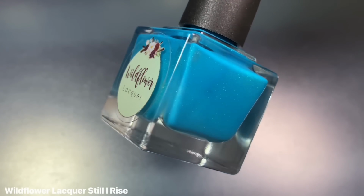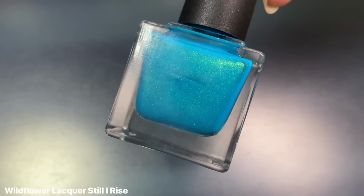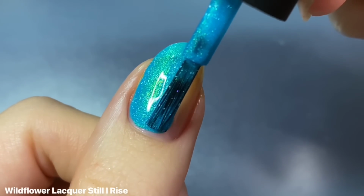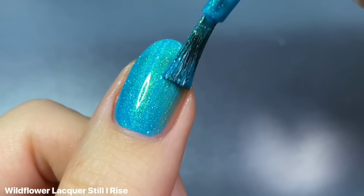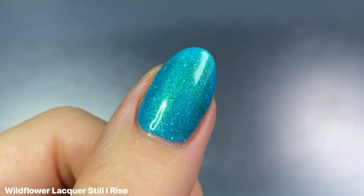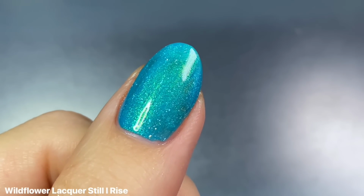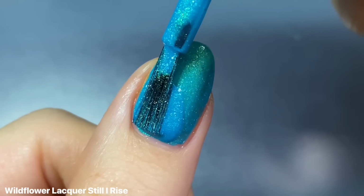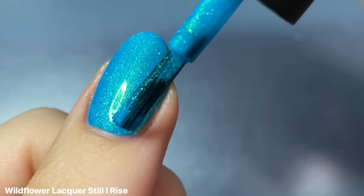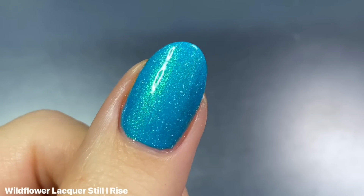This next shade is Wildflower Lacquer's Still I Rise, which was a charity polish that supported the Black Lives Matter movement back in 2020. This one is such a vibrant aqua blue base that is super full coverage, so I got really even coverage on the first coat alone, and you can barely make out my nail line, so this one was fully opaque for me in 2 coats usually. And the shimmer is just so stunning in this one. I feel like I am such a sucker for these gold shimmers in a blue base because they just remind me of summer at the beach.